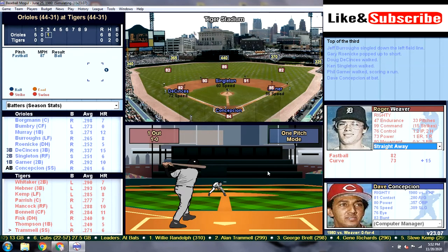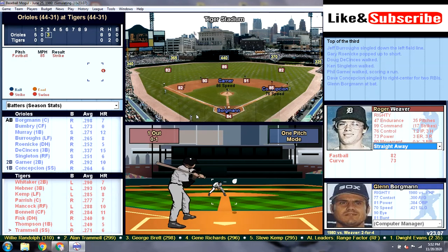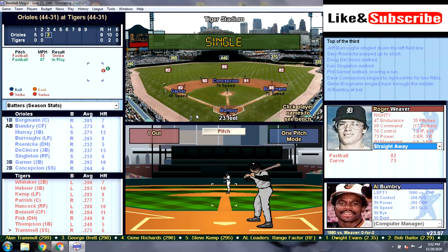And instead, Concepcion's going to hit a blooper to the right center field gap. It's going to get down. 2 runs are scored, and we're down 8-0. This is about as bad as it can get. I don't think we've been whooped like this all season. As Borgman gets his 3rd hit in 3 innings, no run scores on that. Everyone just advances a bag.